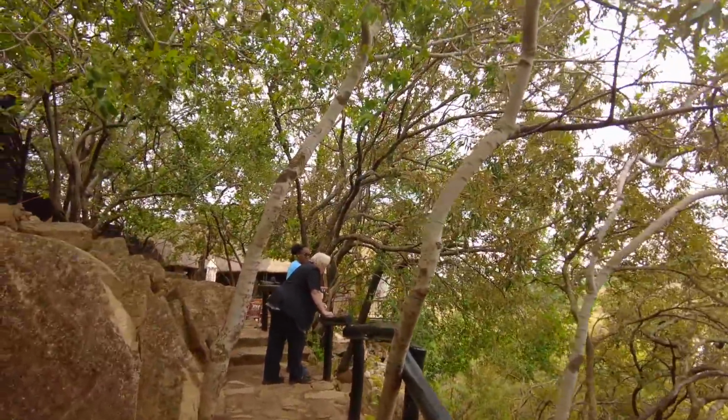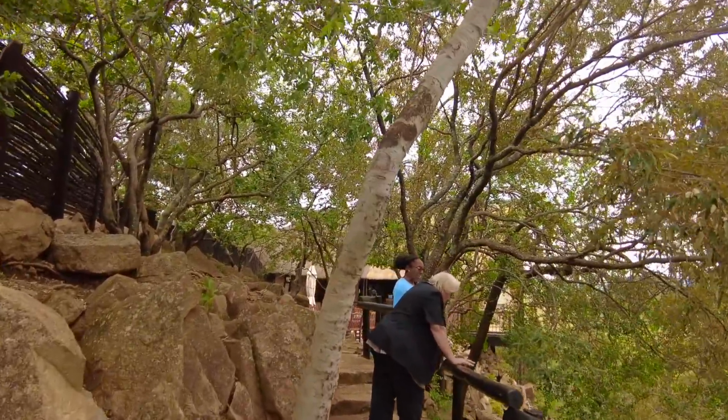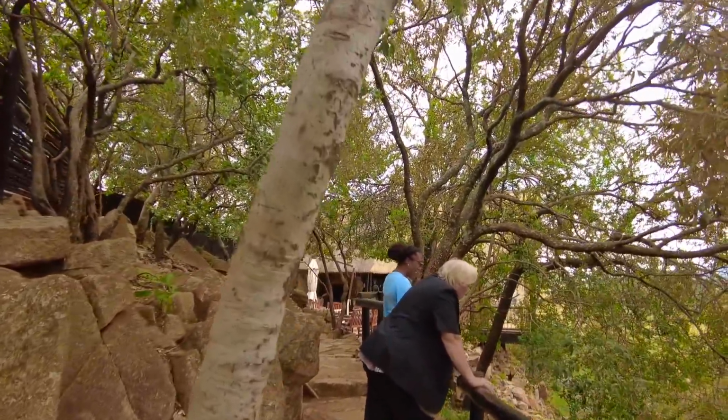I thought they didn't climb trees. But how was he up there? They just do on this hill. They do. I love it.